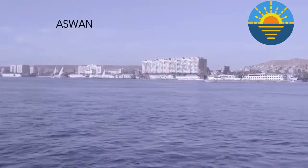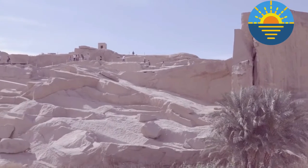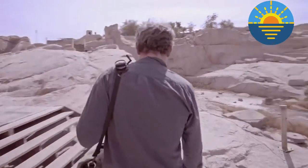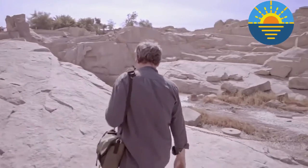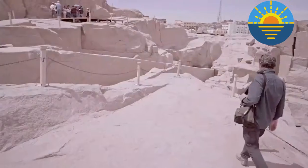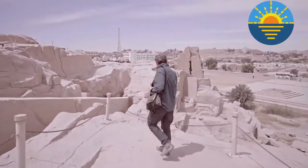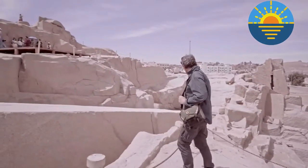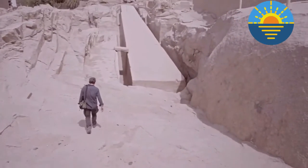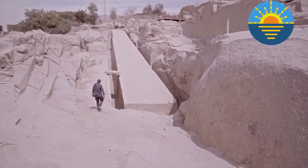The old granite quarries used during the pharaonic period are located here on the banks of the Nile. Some blocks were never finished and extracted from the quarry because they were so gigantic. The most famous of these monuments is the unfinished obelisk in Aswan. This giant stone is 137 feet long and weighs about 1,200 tons.